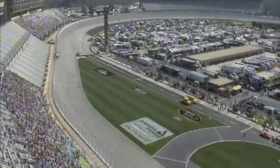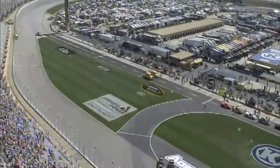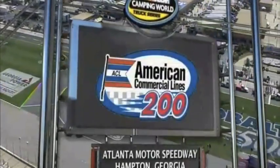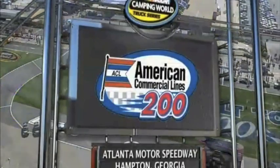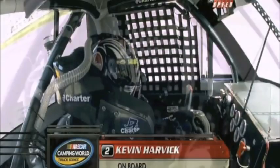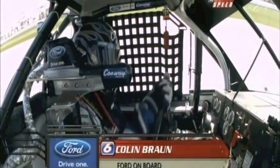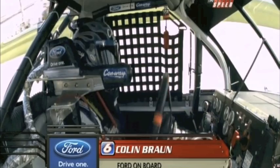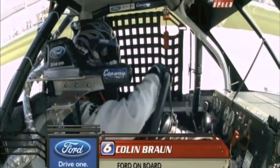Two and three wide racing is not out of the ordinary when you come to Atlanta Motor Speedway and the Camping World Truck Series. Welcome to the NASCAR Camping World Truck Series American Commercial Lines 200 on Speed. We're also going to ride along with Colin Braun in the Ford onboard camera. Colin is looking to improve on his career best of third last year at Kansas.